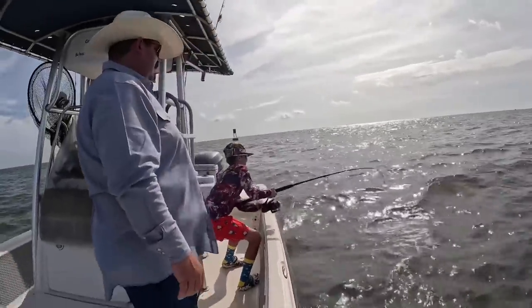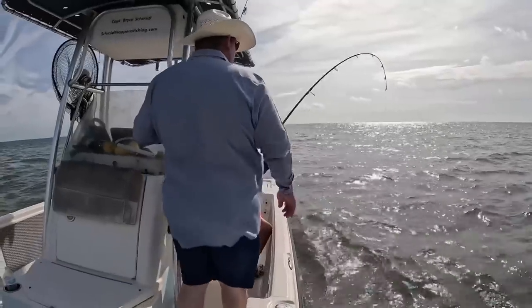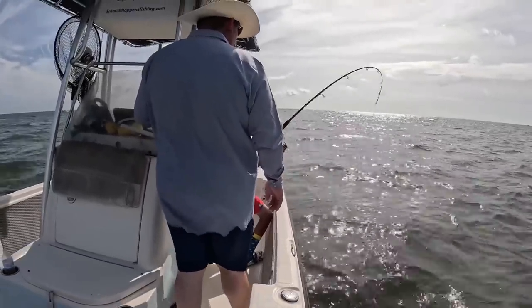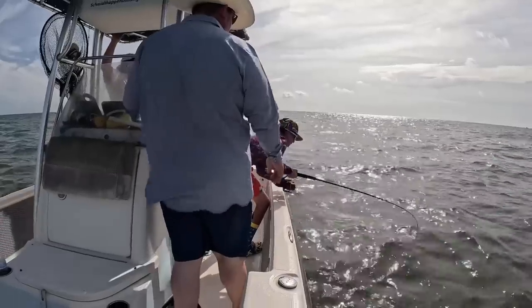So watch too, if you go to drop the reel, don't let that slack get in the line. Start reeling before you start dropping, because if you drop that slack and it wraps around your rod tip, you'll break the fish off and possibly break the rod.